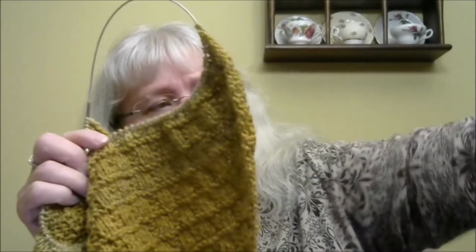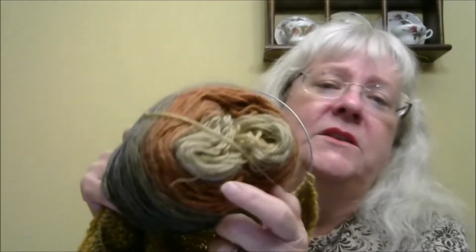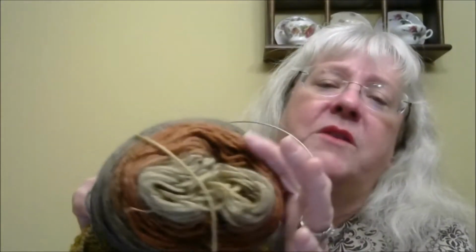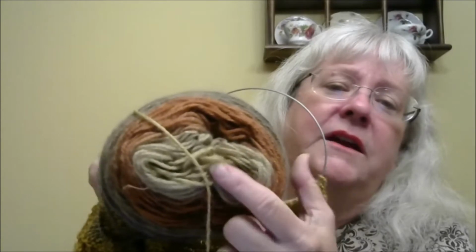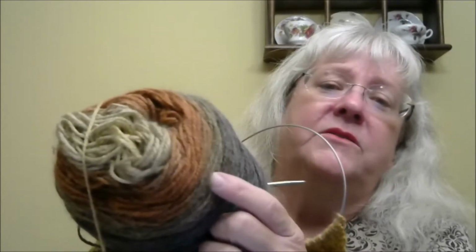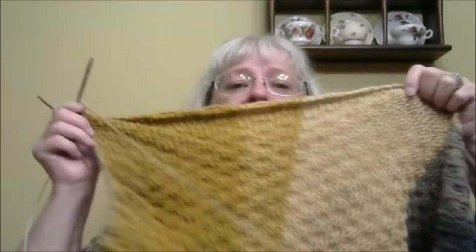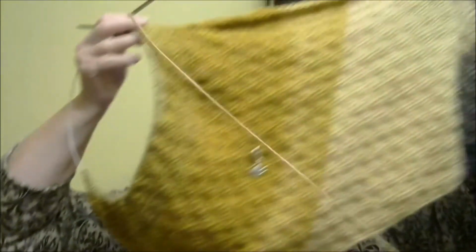And here's the rest. Yep, the ball band just fell off. Here's the rest of the skein. Let me turn it this way, you can see the orange. This is kind of a burnt umber color, and this is the color I'm in right now. And then it goes back out to this kind of grayish color, and then it goes back out to a charcoal. So I will be knitting all of this for the front of the poncho, and the poncho actually goes this direction. It goes sideways.